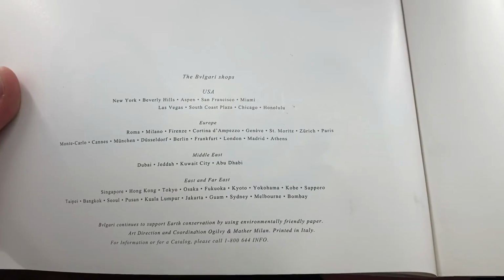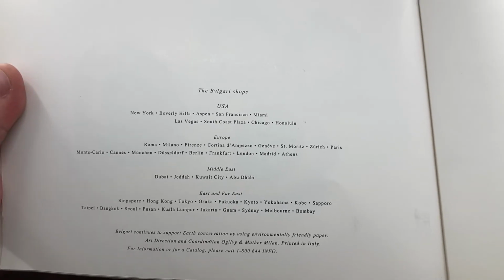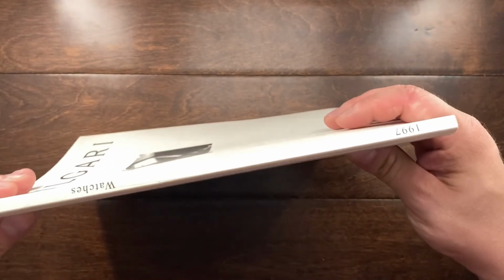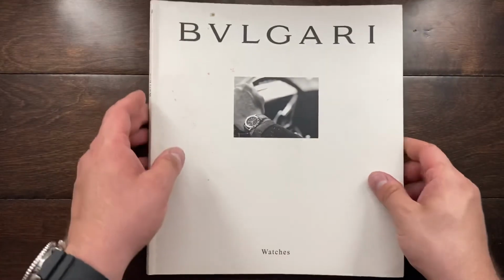And then here are your Bvlgari shops. These are probably all changed over in some way or form. Phone numbers probably don't work, but there you go if you want to see that information. And that is it. That's the Bvlgari catalog from 1997.